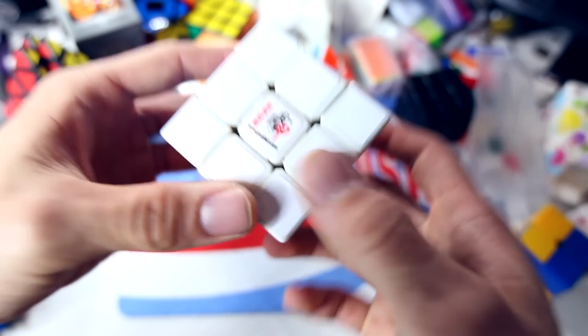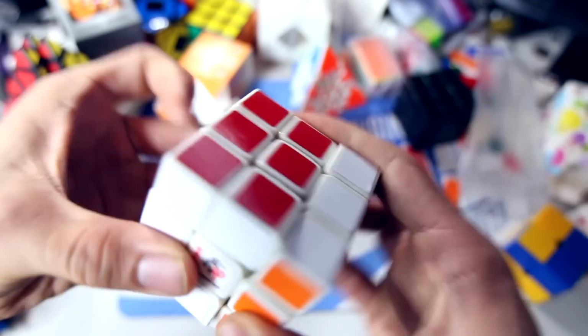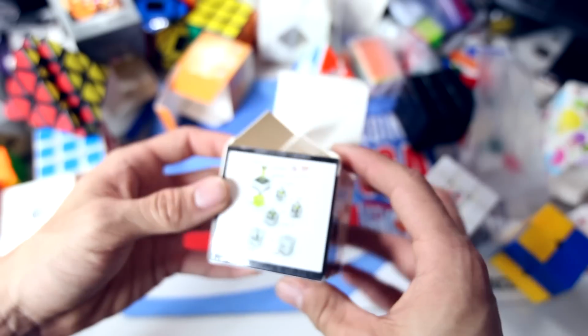It's actually pretty good. It feels solid. It feels nice, and it has the old logo on there, so that's really cool. I do like collecting older speed cubes, and this is an Alpha Cube. Is this an Alpha A5? I think that's the one I might have seen on there. It says 2009 on the box. Yep, not really sure.